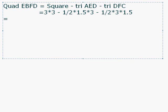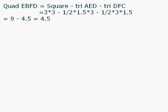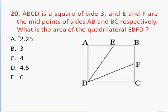Now if we solve it, what we'll get? 9 minus half times 1.5 times 3. These two can be added and they will be minus 4.5 together. So it will be 4.5. So area of quadrilateral is equal to 4.5. Okay, so option D is correct.